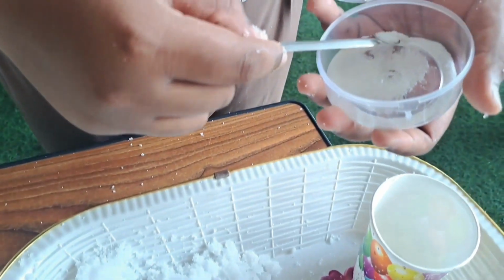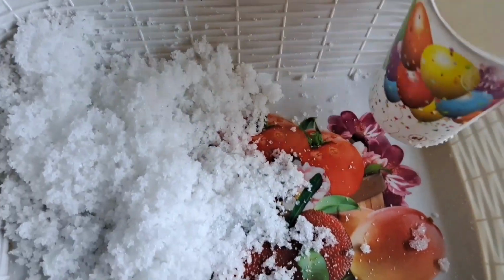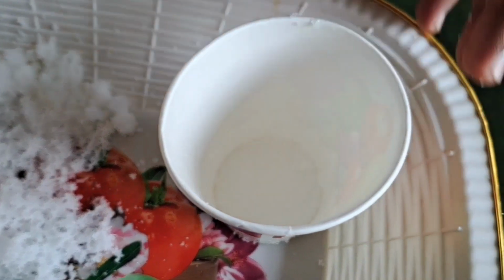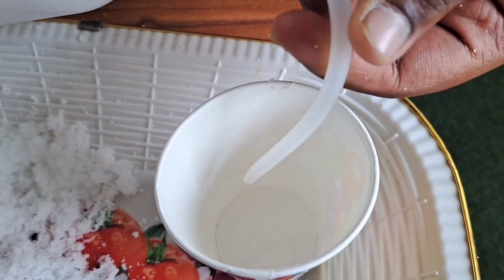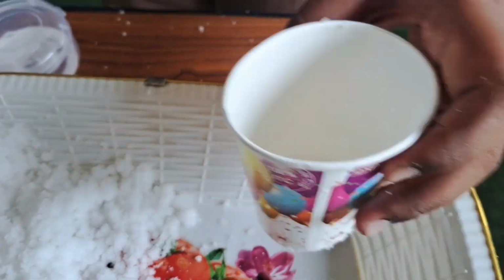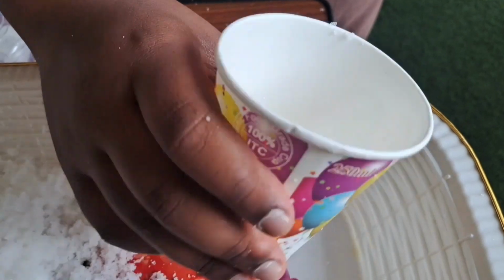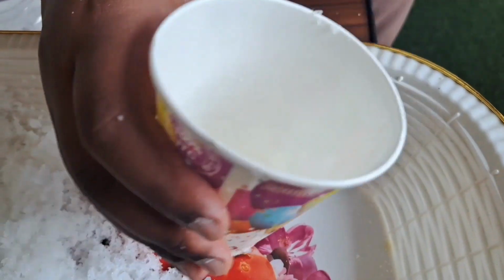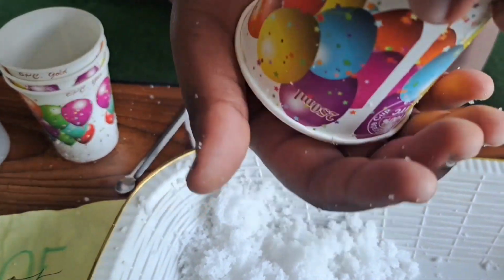Take half a spoon of this and pour it into this glass. You can still see the powder is still inside. Take a little quantity of water and put it inside. You can see the water and the powder are completely mixed. As I start shaking it, it absorbs the water completely. See, you can see the water completely absorbed. And if I tilt it, the water is not falling because it has completely absorbed it.